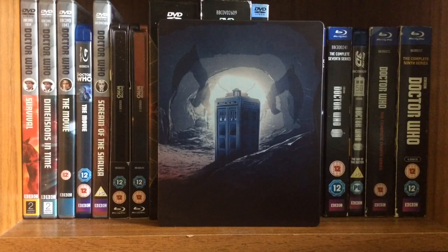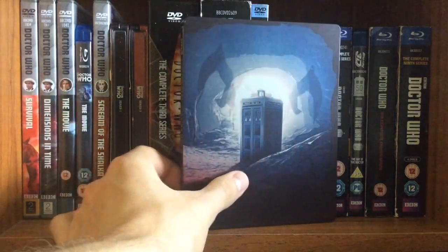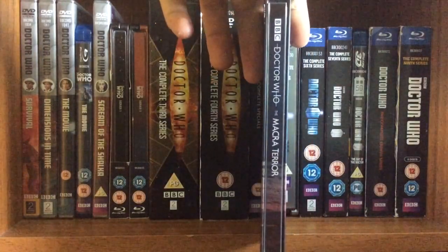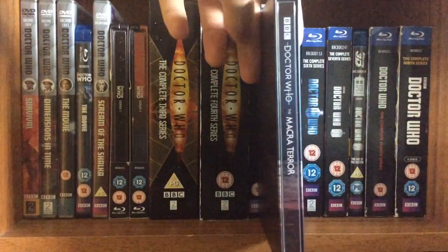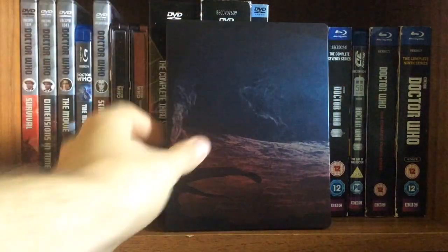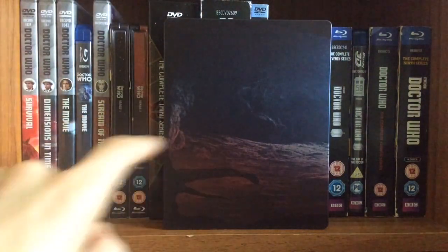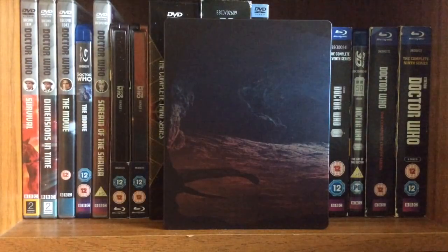But I have a feeling you want to actually check out the Steelbook itself, not the cardboard. So we're going to have a look at this now, guys. We've seen it here, now we're going to turn it around. It has Doctor Who: The Macra Terror. Pushing it this way, again it's just a bit of a rocky landscape with a side of a Macra right there. Again, really nice simple artwork, and the Steelbook is definitely worth a purchase.